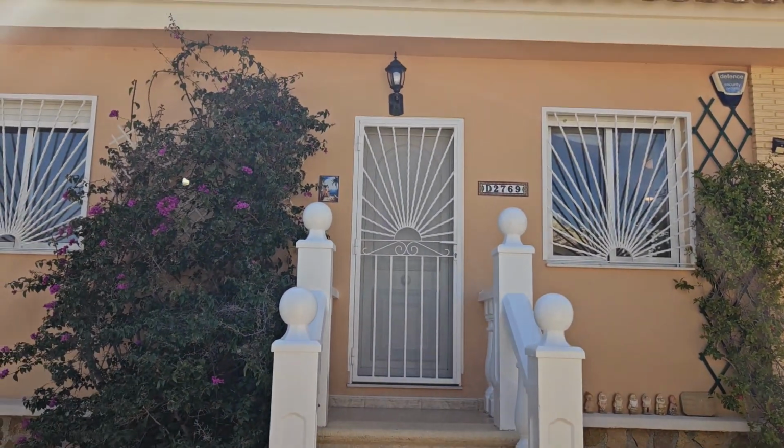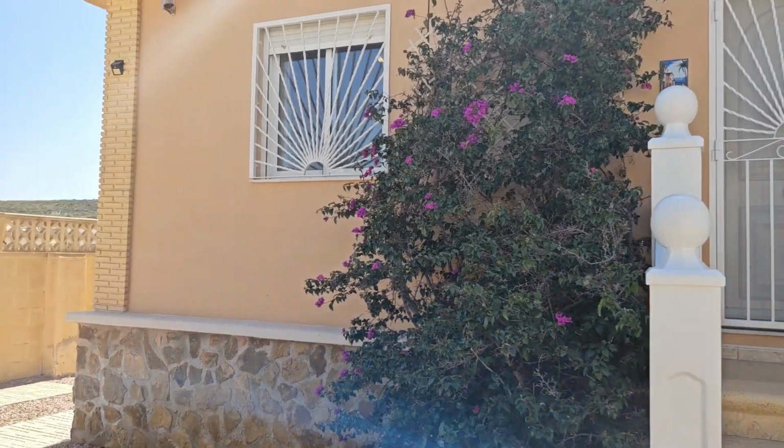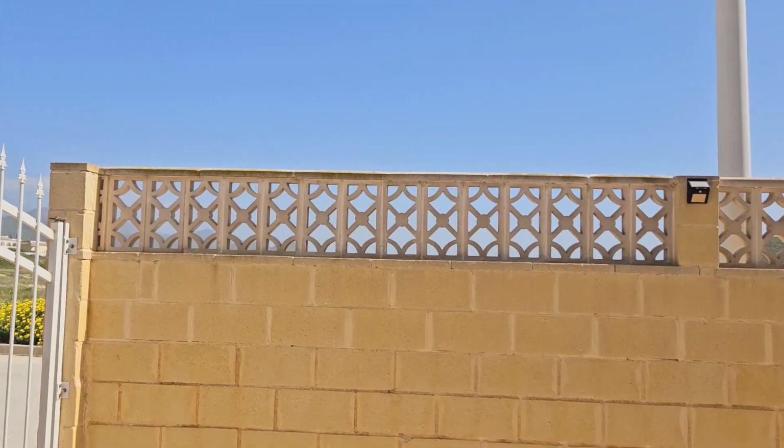So this is the house itself. Very decorative wreckers on the outside. We've just taken a walk over here, as you can see.